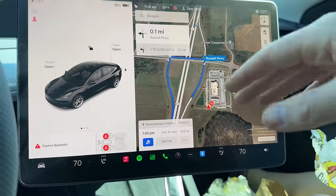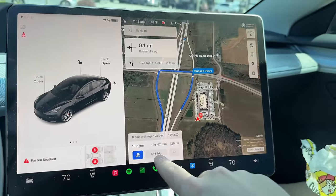So we're gonna eat this and then we'll be on our way. I'd say once we reach probably around 205 miles, it'll tell us that we can make it with our current driving.